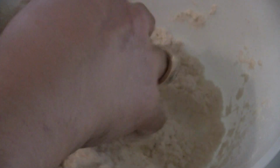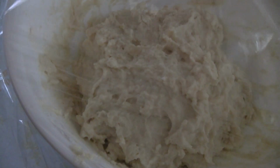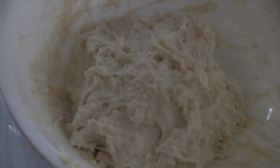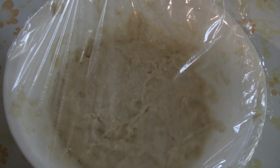So you can use all-purpose flour for this recipe as well. So I've used the all-purpose flour. This is actually just a brand of flour by T&T. So now I'm just going to wrap the dough with a piece of cellophane. So just let it rest. This dough we should let rest for at least an hour. So it's been about an hour and a half.